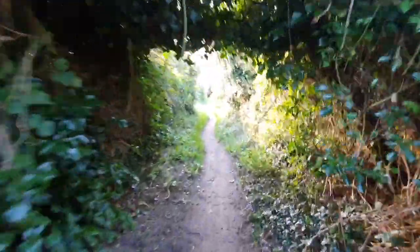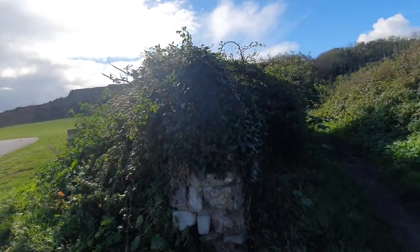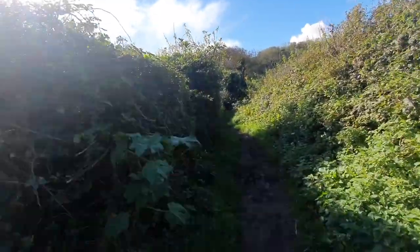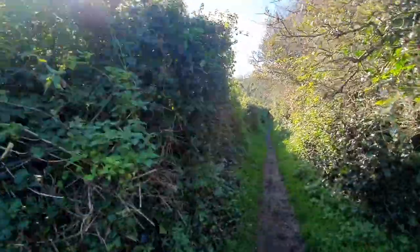Such a klutz. I feel like we should have brought my little man. We didn't bring the poochies. I'm kind of regretting it. I feel like the coastal path is this way. These are the caravan sites, aren't they? Part of me is wondering if we're veering off course.